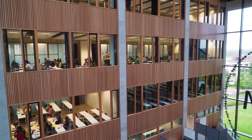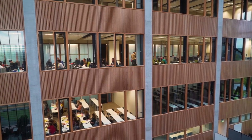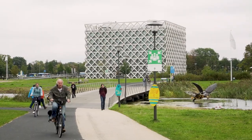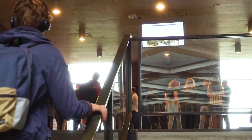Wow, this is really a great vision. And for me, the most fascinating thing about it is that in this region of the north of the Netherlands, it is already partly becoming reality.